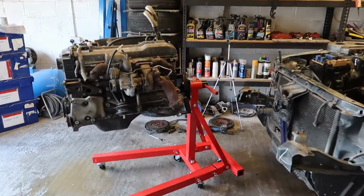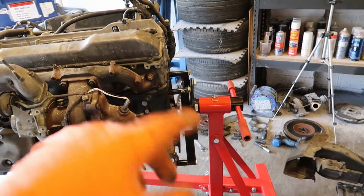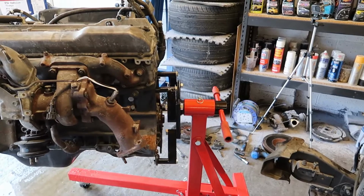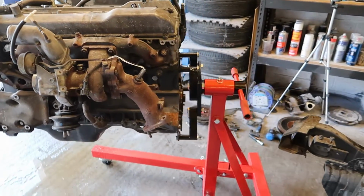Well, that took entirely too long. As normal, it's always a struggle to find the right size bolts to go through the cradle to the engine, so a bit of a pain in the backside. I also did unfortunately have to put one of the bolts in the bracket underneath, which is not ideal by a long shot, but it's fine.